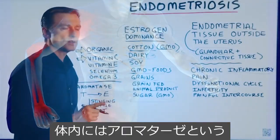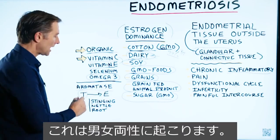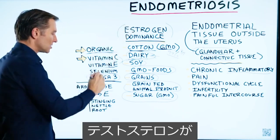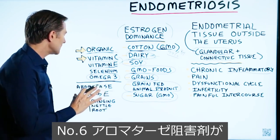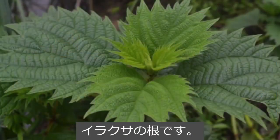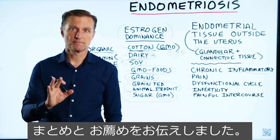Now, there's one last point. There's an enzyme in the body called aromatase, which converts testosterone into estrogen. And this can happen in men and women. And so some of your estrogen, which is creating the dominant situation, could be coming from testosterone. And so one good alternative to that would be to take an aromatase inhibitor. And stinging nettle root is one of the best ones. So if you were to take this as a supplement, it probably would help you. All right, so that's my summary and my recommendations for endometriosis.